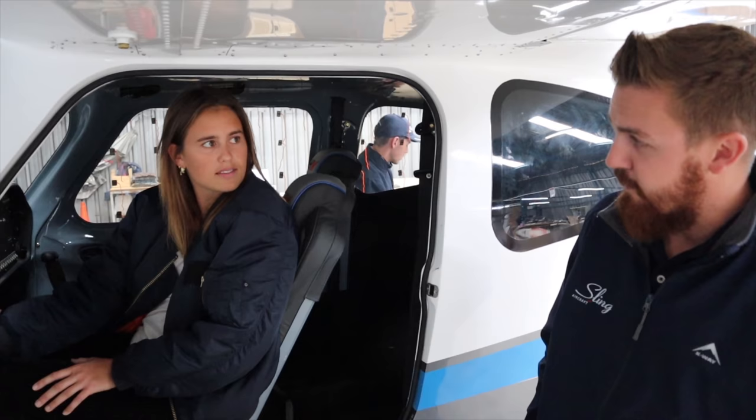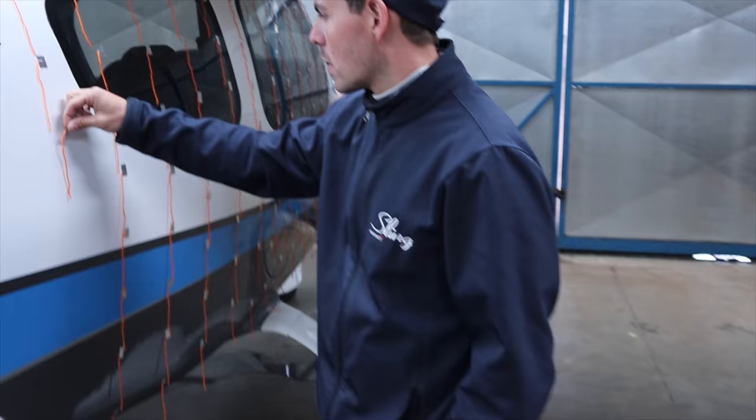We expected this one to be about 2 to 3 knots slower, and it ended up being almost exactly the same. So what's going on here?